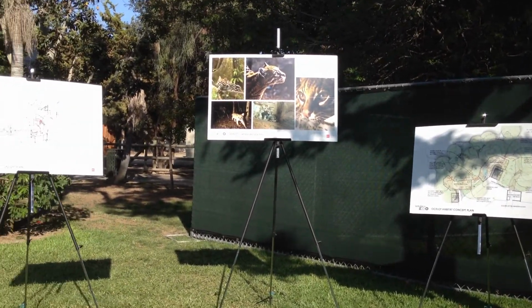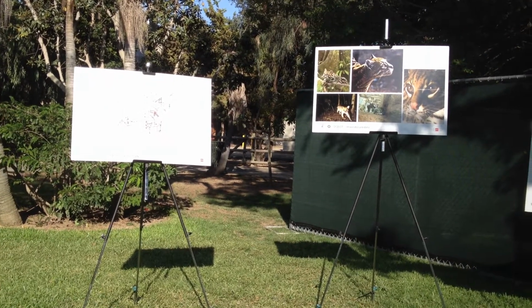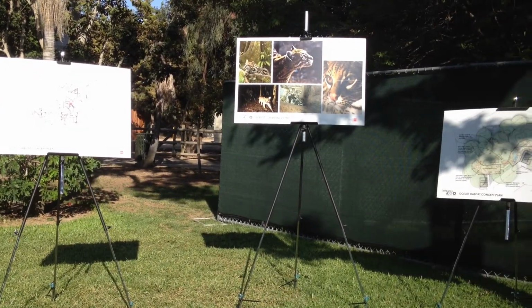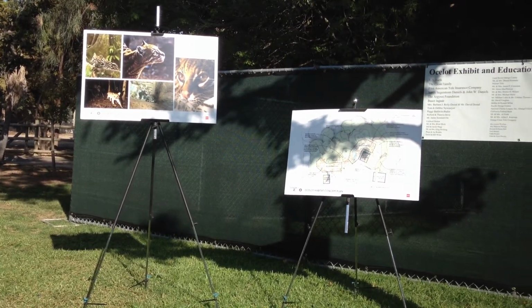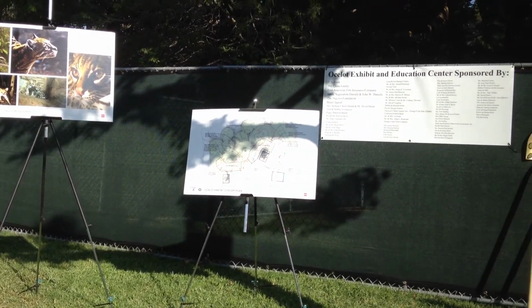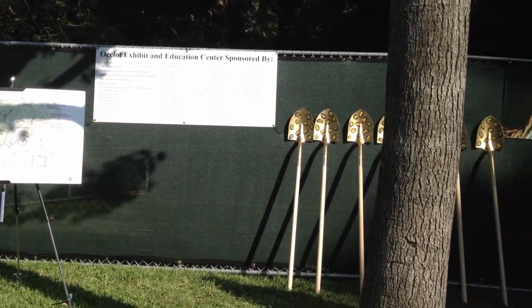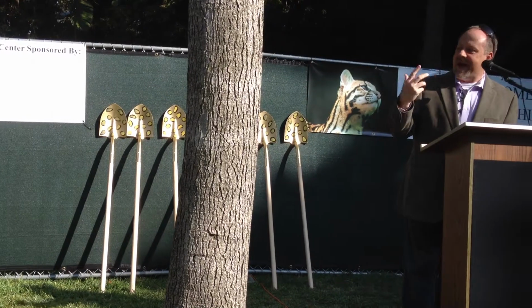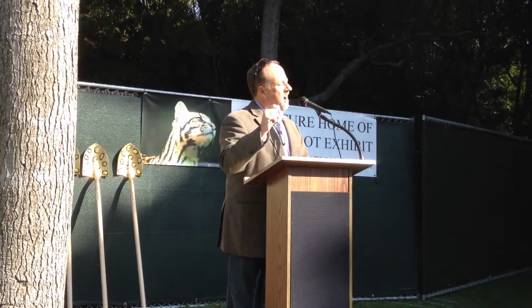But one of the things that we've done is bring a very careful layering of not only an opportunity to view the animal, but working closely with the education committee to bring a layer of education and fun into the overall experience of the Ocelot exhibit. Though we have a number of wish list items, we'll see how far we can get, staying very true to our budget, which is a primary objective.